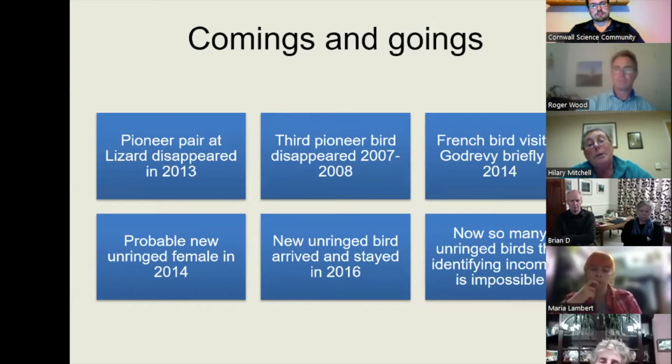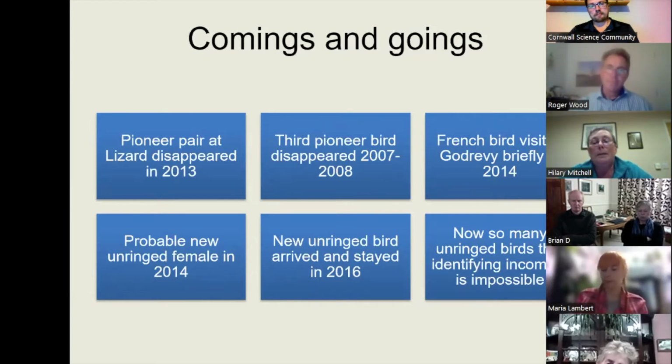We lost our third pioneer bird, the female from the second nest, sometime over the winter of 07-08. Don't know what happened to her. We had a ringed French bird. That's how we know where he was from. He turned up at Godrevy for a few days. Unfortunately, at the time, our population wasn't that big, so he didn't stay. I think if he turned up now, he might well do. Godrevy is a very good place to see chough.